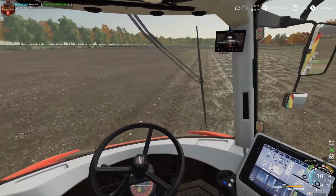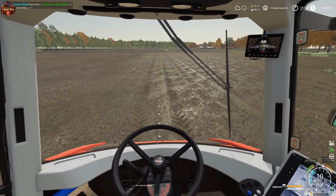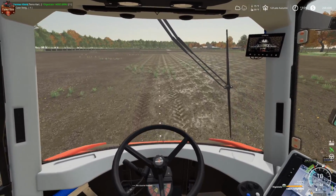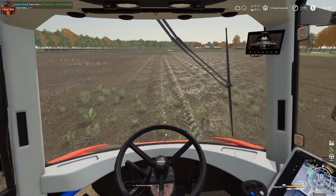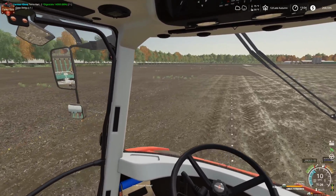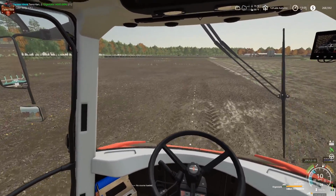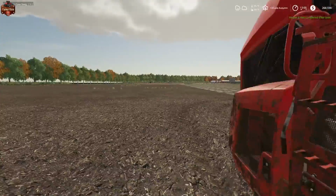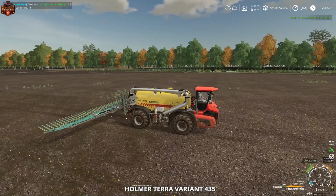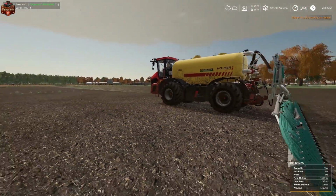Like I said, Daryl's gonna finish this for us, at least in the Holmer, and I think we're just going to run the supply tanker the rest of the day. Get out of his way.